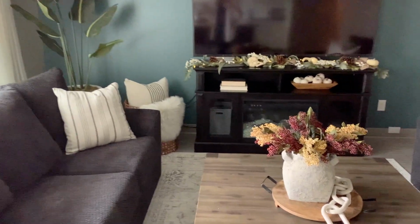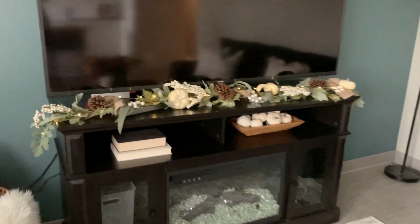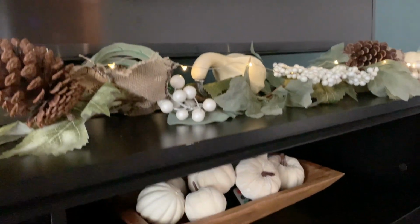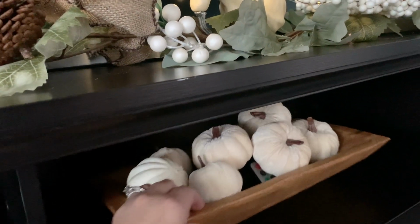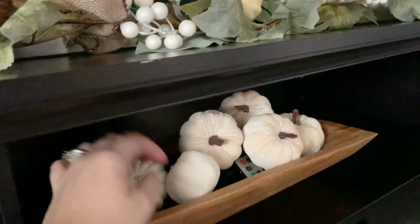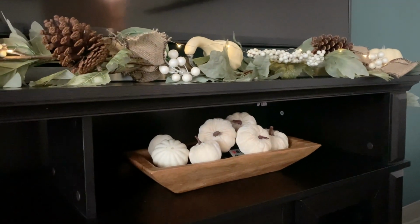And my fireplace, I changed out the garland here. I do love this so much more. I have this tray right here where I actually hide all of our remotes. So I just added some pumpkins on top, and you can still access the remotes, but it looks very, very nice and cute.